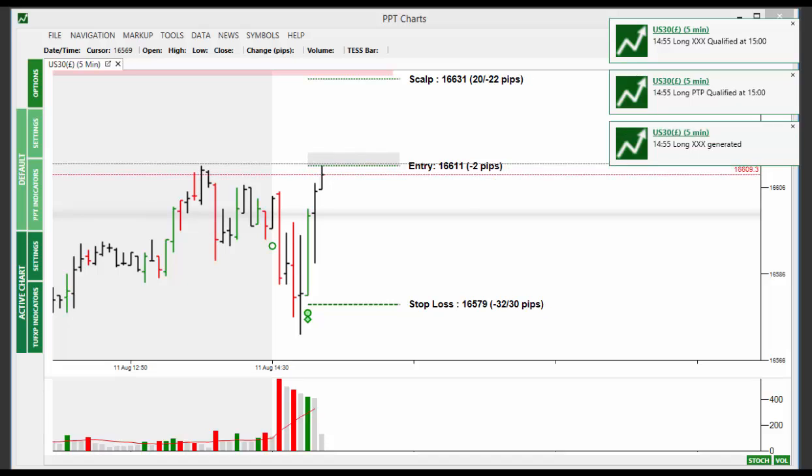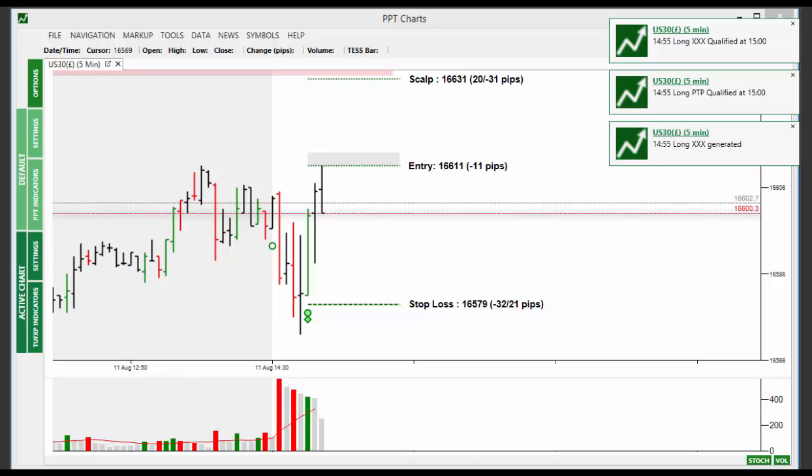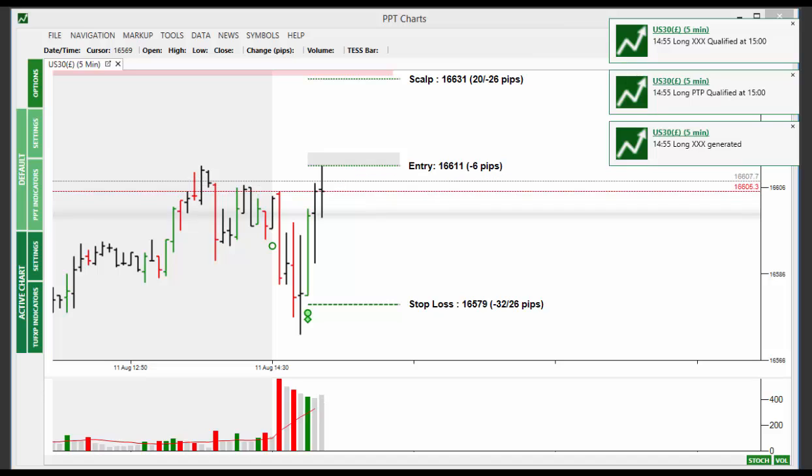So let's see how it fares. We can see the market now having hit the entry price and trading back down to the BRN. Resistance to the left, keep it in mind. In order to drive through here, we need to see an increase in buying. So the market doesn't know what to do, and a tip for you here is to notice the increase in volume.